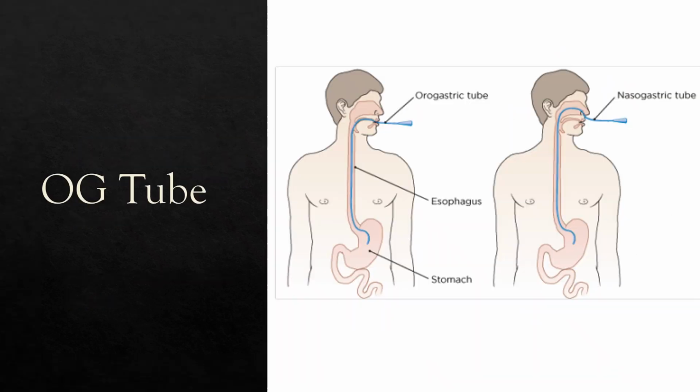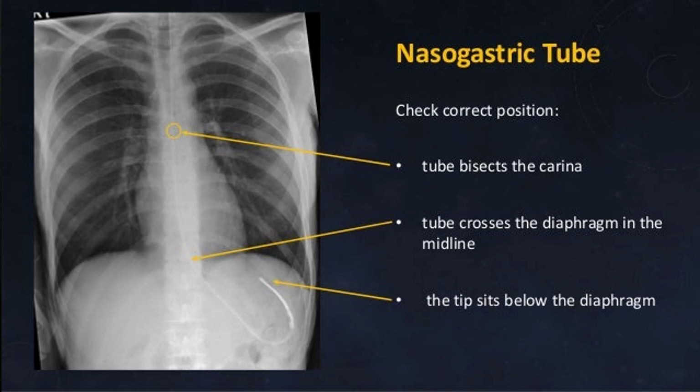The OG tube, or the orogastric tube, is the same tube used as an NG tube. However, it is inserted in the mouth instead of the nose. So the nasogastric tube and the orogastric tube should end in the same place. So check the correct position.